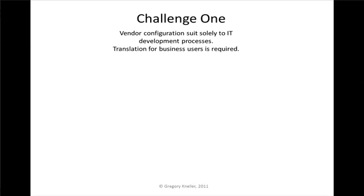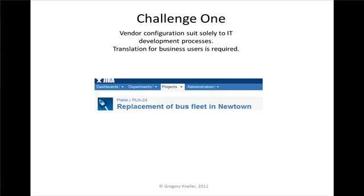And we met challenges during the implementation. The implementation team faced challenges. The vendor configuration suits solely the IT development process. So if you just download JIRA and install it, business users cannot understand what happens, and some translation was required, and it was a key moment.